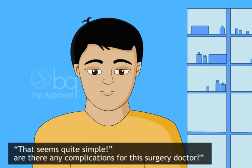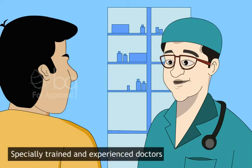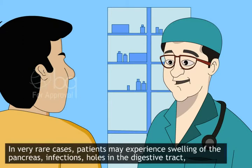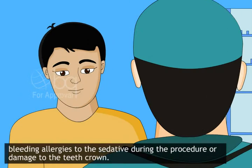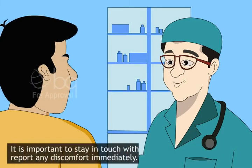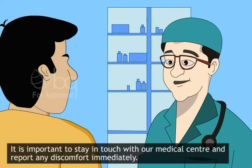That seems quite simple. Are there any complications for the surgery, doctor? ERCP is a well-tolerated procedure, Mr. Sharath. Specially trained and experienced doctors always perform it. In very rare cases, patients may experience swelling of the pancreas, infections, holes in the digestive tract, bleeding, allergies to the sedative during the procedure, or damage to the teeth crown. These complications are very rare and can be rectified, but will need hospitalization. It is important to stay in touch with our medical center and report any discomfort immediately.